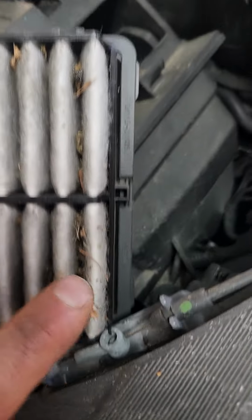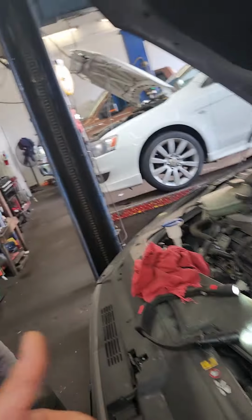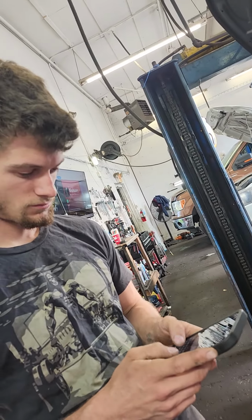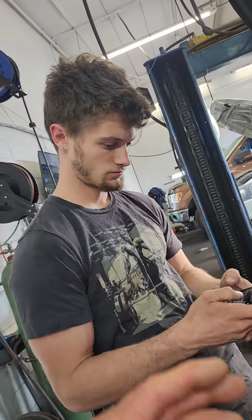Air filter's completely clogged. I would bet the cabin air filter's completely clogged. So at this point, we're going to advise air filter, fuel injection, GDI, cabin, and then what her original request was. So the engine oil is full, and it's past due by the counter.